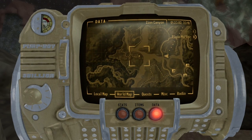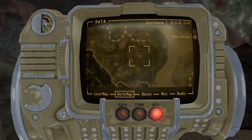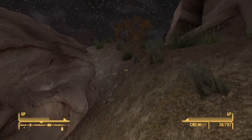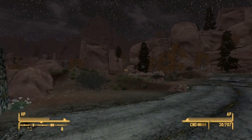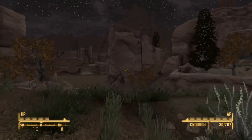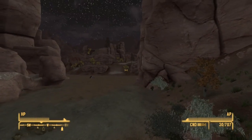Alright, so the location we need to go to for the other unique weapon, I forget if it was right there or right there. I'm gonna go to right there in the marker, just because it's a roadway, so it'll lead straight to it. Basically, we get a look for the remains of the survivor that I talked about earlier back in the cave, because the unique weapon that we have is his rifle.